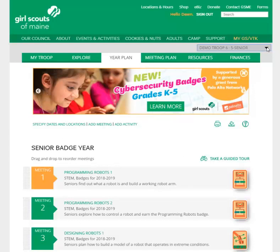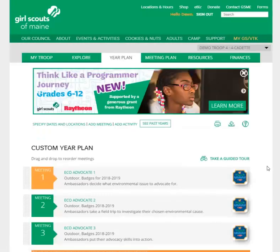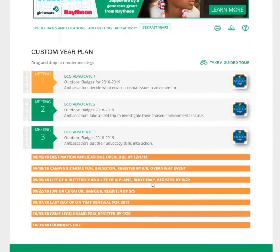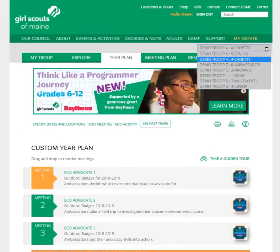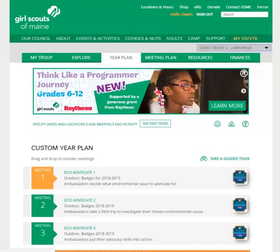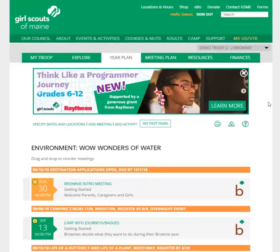Now, the senior troop already has materials plugged into it, but if you look at the cadet troop, I think it does not. Oh, it has some. Okay. Pretend it does not. So instead of looking at seniors and cadets, let's look at Brownies. Because the Brownie troop, they're 7-year-olds, 8-year-olds, and we want to get them going.